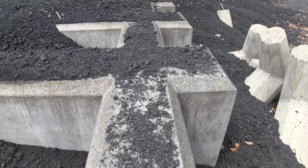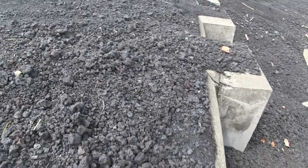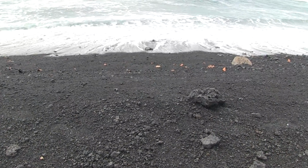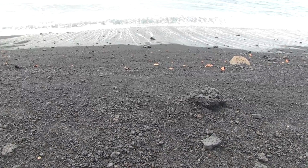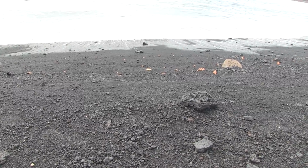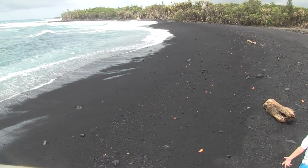Okay, it looks like he's led us up onto the breakwater. This was there to protect the boat ramp from the ocean. And now it's a black sand beach. And speaking of black sand beaches, here is the new Pohoiki Black Sand Beach. This is just amazing.